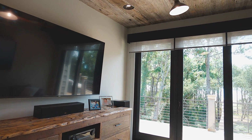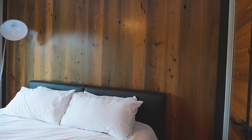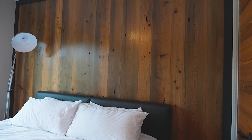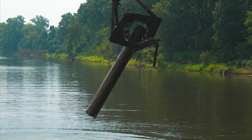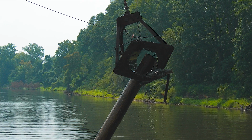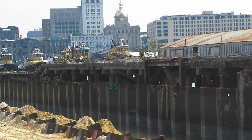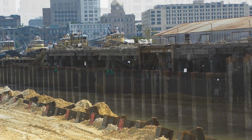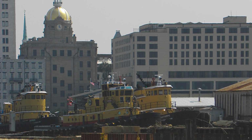The slow caress of 100 years of river currents has provided us with the unique lumber utilized to create the wall material, doors, and vanities in the upstairs bedrooms of this unprecedented home. During the mid to late 1800s, large cypress and pine timbers cut from native U.S. forests were shipped down the Savannah River on rafts to construct docks and river landings located in and around Savannah, Georgia.